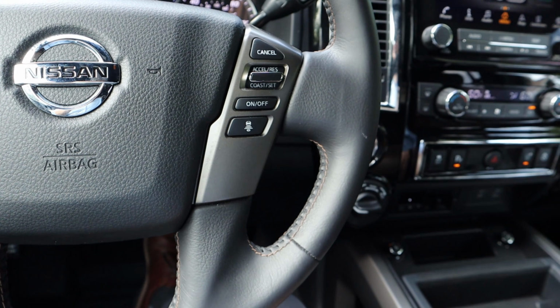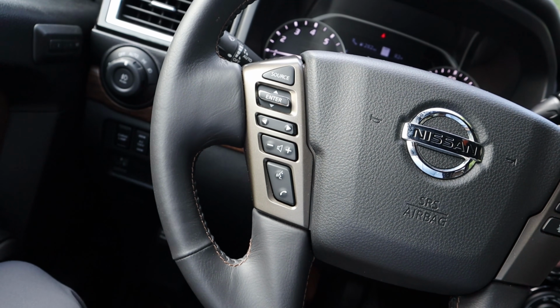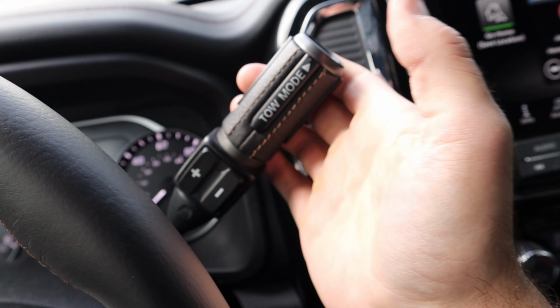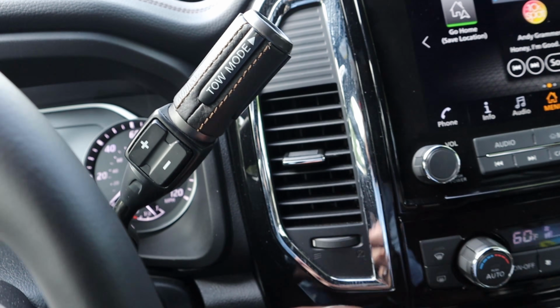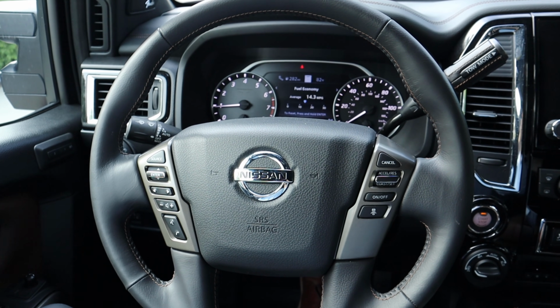Does have adaptive cruise control, really seamless system. And then you guys can see here the volume and voice command controls, turn signal, windshield wiper stalk, and then we have the column shifter. Notice the tow haul mode, and then you've got the manual shift function with that as well, if you guys want to press in for the tow haul mode. And, well, there's the steering wheel.